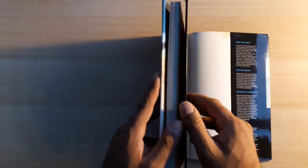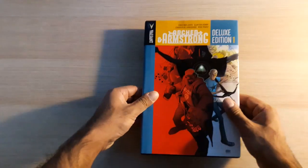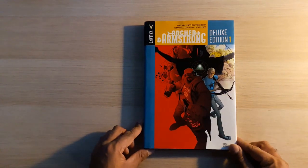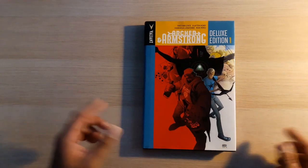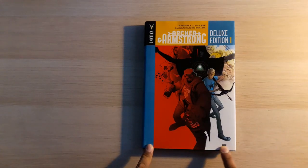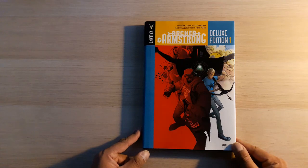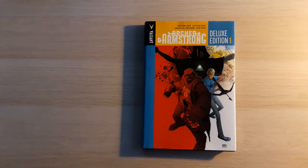So, with that out of the way, the homework for next time is, perhaps unsurprisingly, Archer and Armstrong Deluxe Edition Volume 2, which I believe is also out of print, but not as out of print as this. Anyway, I've had that for a while, so I'm looking forward to reading that. Yeah, so if you do want to continue reading along with me for, well, I guess the start of our second year of Valiant Comics, or Valiant reading, then that's what it is, Archer and Armstrong Deluxe Edition Volume 2.